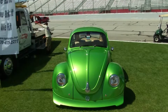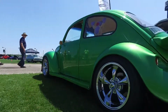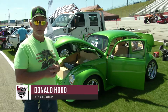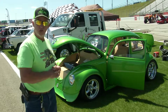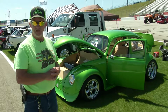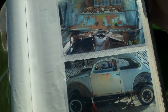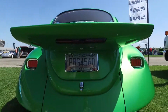Donald Hood Jr. says his 72 VW Beetle was kind of rough when he got it, but look at it now that he's done a full restoration on it. I bought it in 2010, and it was kind of rough, and I did a complete restoration on it from top to bottom. It took me 2 years to build. It's got a 1776 motor in it, and Synergy green is the color. I enjoyed building it. It was pretty rough when I first got it, but it came along pretty good. I've won 104 trophies with it, and I've been thinking about selling it.